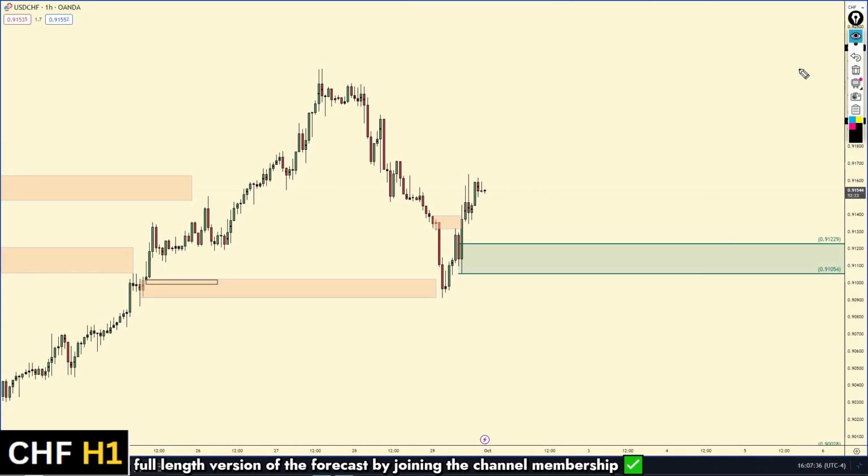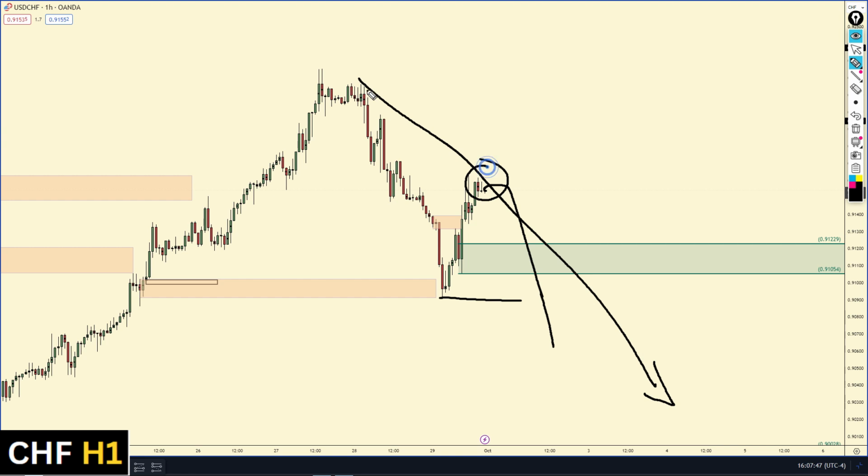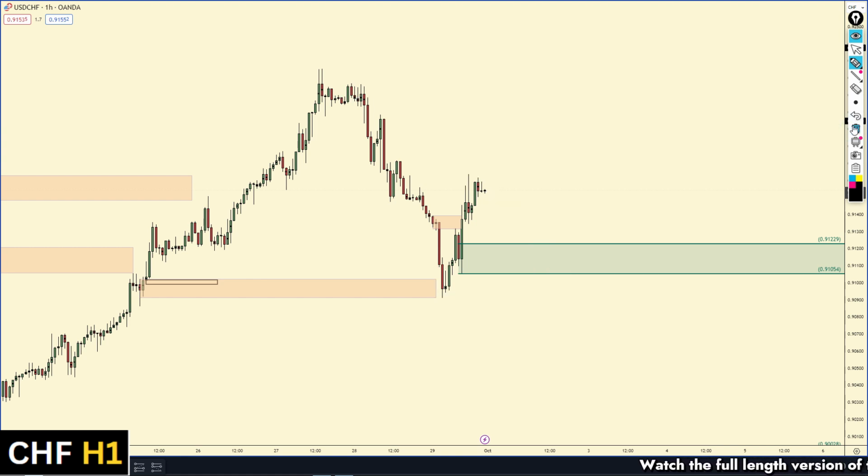There's really no evidence. The evidence I would need to suggest that we will pull back down to those daily zones would be something like this, where we remove the low here, and then we have a downward trend line. We'll have the ability to draw the trend line like that, and that will give us a 1 hour downtrend, which would be a sign that we're going to pull back down to the demand zone on the daily chart.